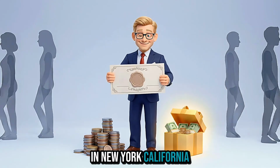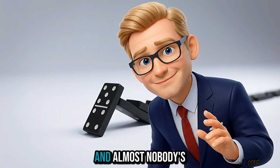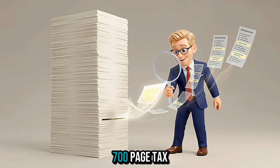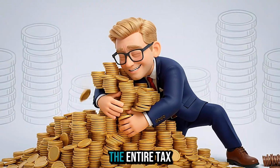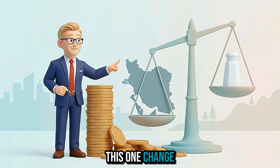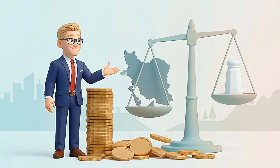If you live in New York, California, New Jersey, Illinois, or Connecticut, the government handed you a $6,000 tax break, and almost nobody's claiming it. Here's what happened. A single line buried inside a 700-page tax bill quietly quadrupled one of the biggest deductions in the entire tax code. It's called the SALT deduction. And if you're in a high-tax state, this one change could save you thousands. Not hundreds, thousands, every single year.